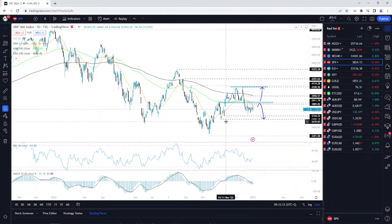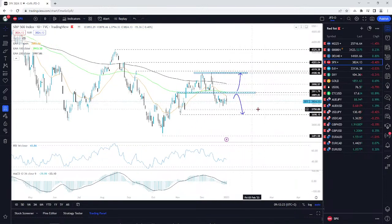So let's see, of course. Anyway, long story short, guys, at this point, like I said, I'm kind of cautiously bearish on this one. Let's see if that's going to happen or not. But as long as it stays below this highlighted territory, below this 3,900 zone, somewhere around here, if it stays below it, I'll continue aiming lower.